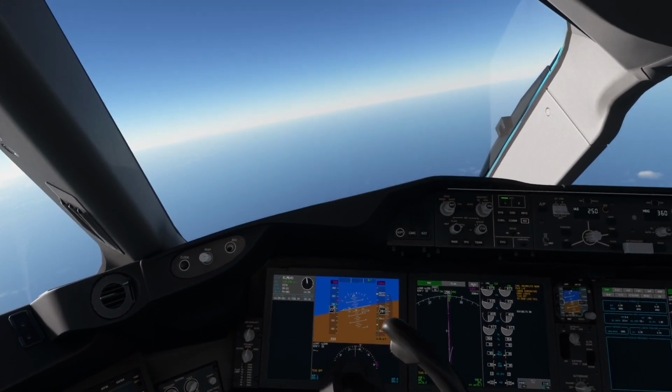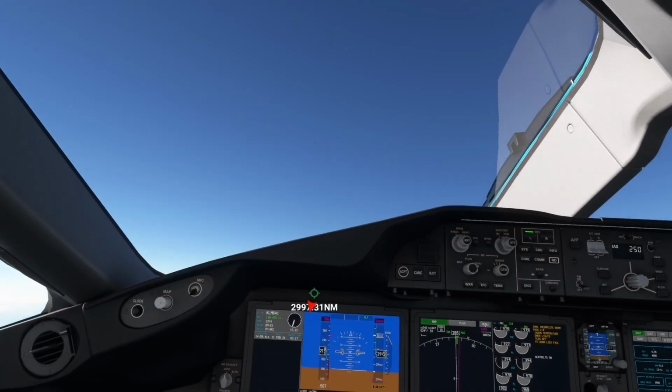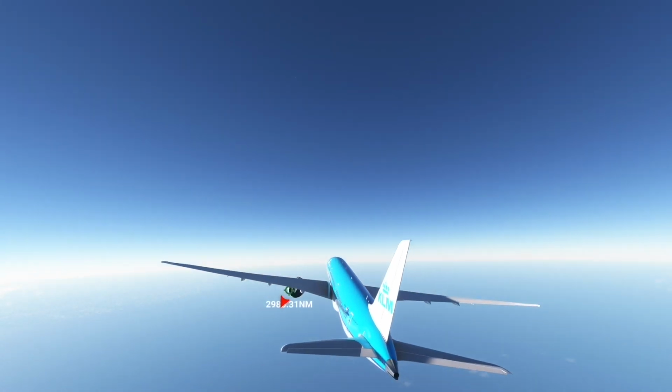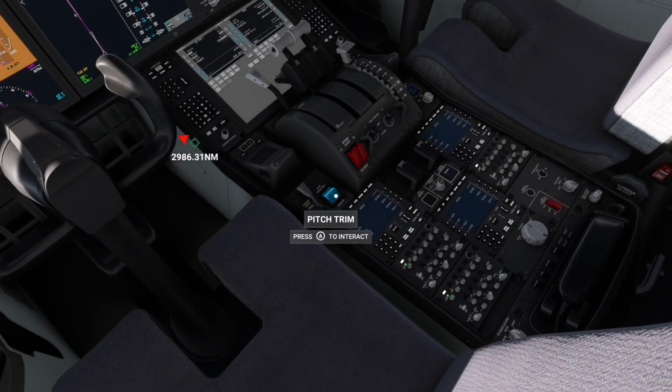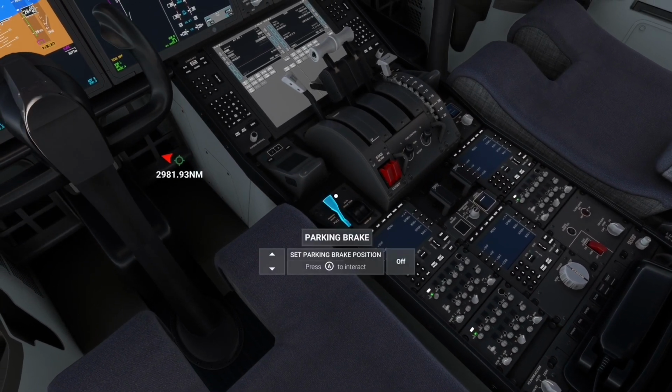Going to 118.475, KLM 641. London Center, KLM 641, flight level 290. KLM 641, London Center, radar contact. Continue.